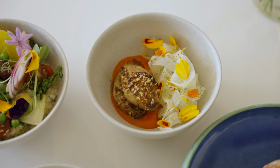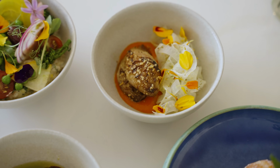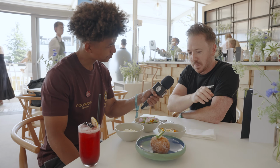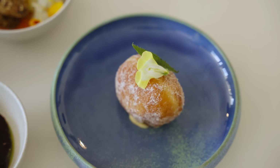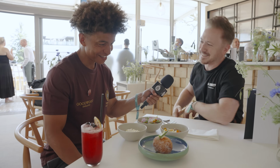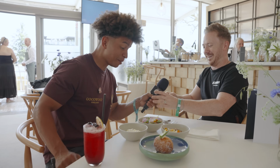Here we've got some quail, cooked over charcoal, so nice kind of caveman summertime vibes with some warm spices, romesco sauce and pickled fennel. And then finishing off, which I'm looking forward to seeing you eat on camera, is the orange blossom custard donut. Goes absolutely everywhere, but utterly delicious. Well, thank you. Can I give it a go? Please do. Do you want me to hold the mic? Thank you very much.